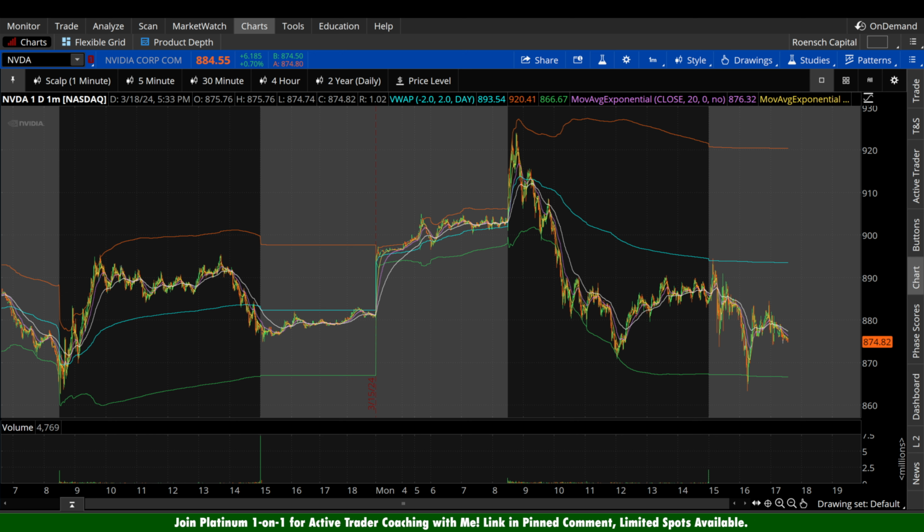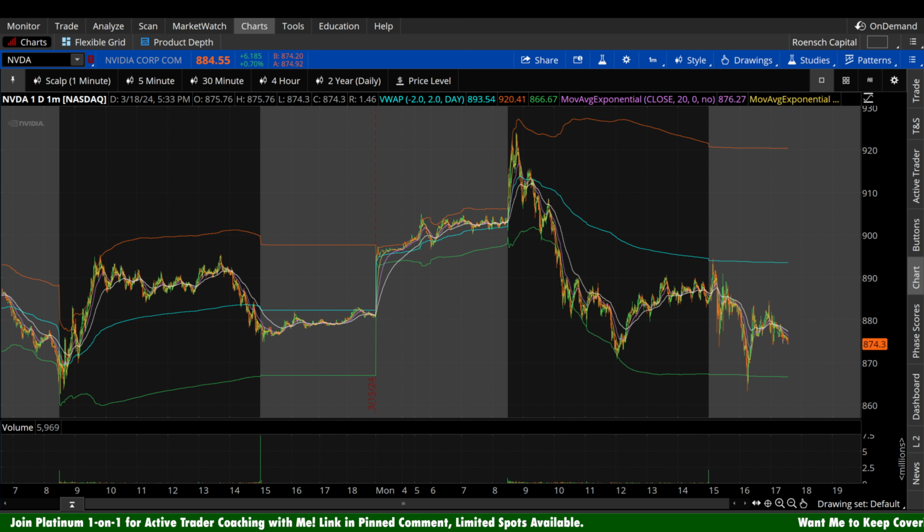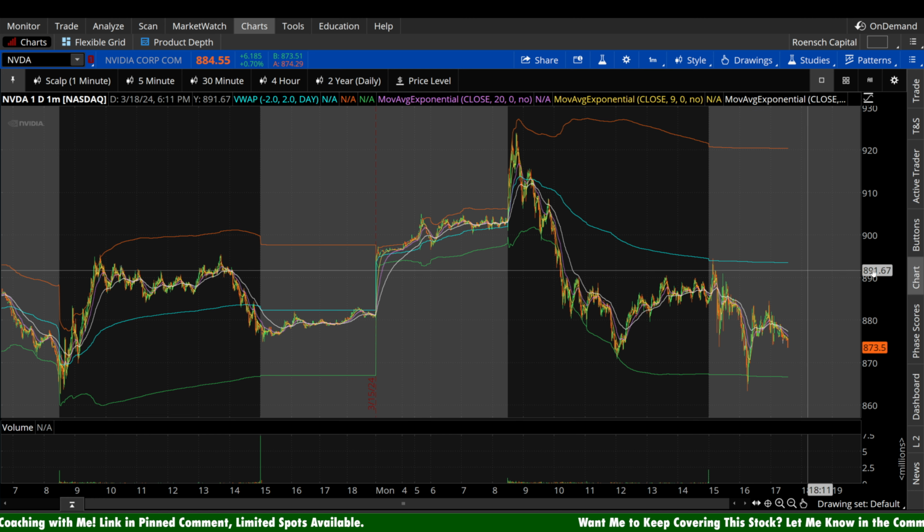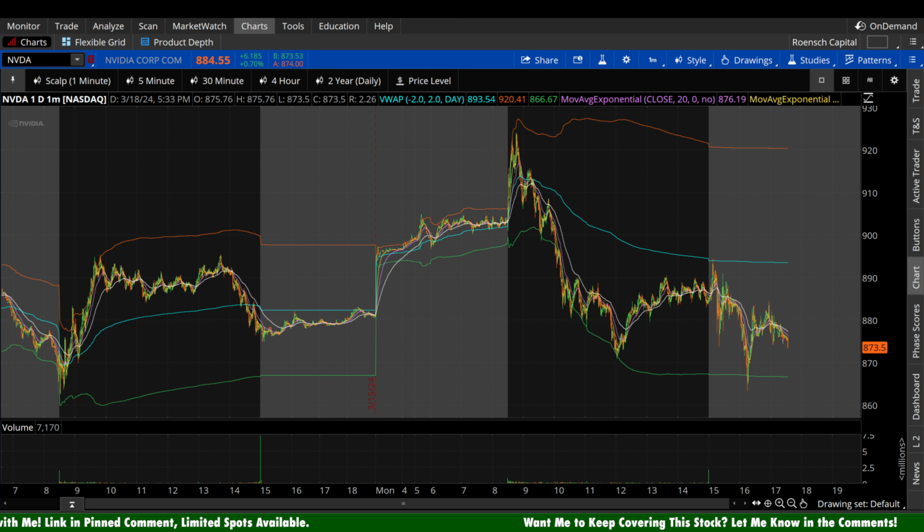Alright guys, Nvidia stock today finished the day up $6.18 a share. That's plus 0.7%. Not an incredibly volatile day, all things considered. However, intraday, it took quite a bit of movement for us to get to what ended up as essentially a flat, very slightly green day.